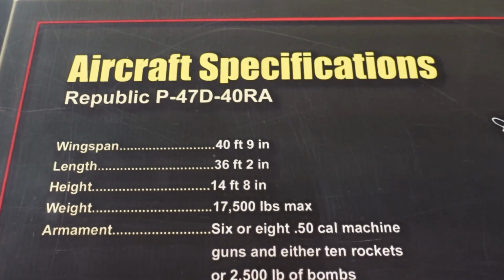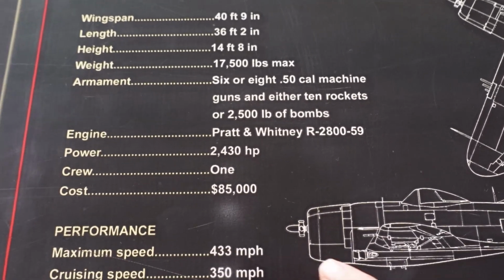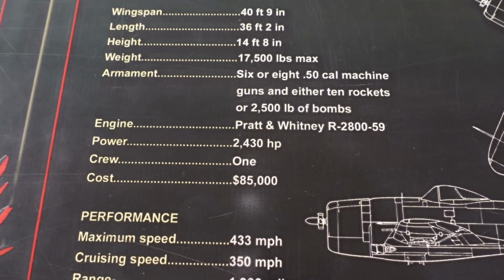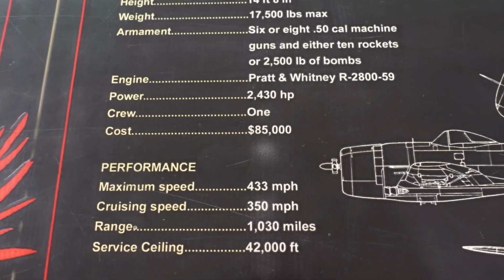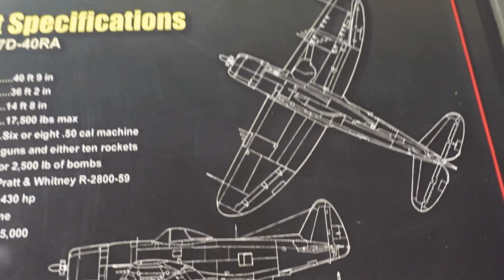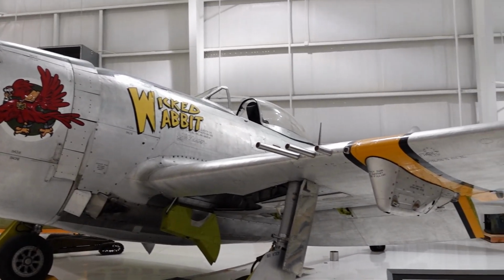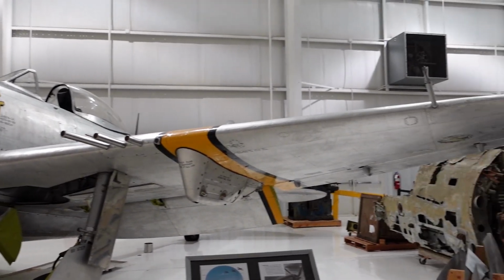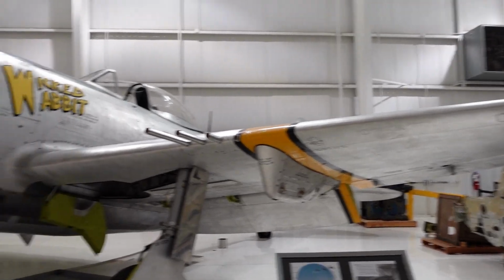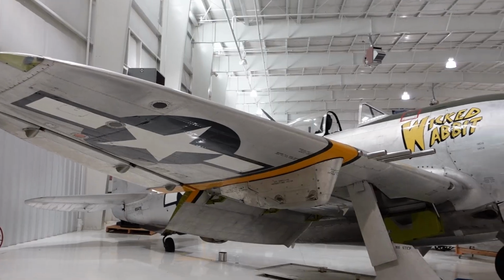It's kind of nice that they put the specifications of the aircraft as well. I was surprised that so many of these aircraft fly over 400 miles an hour. And these are the propeller, prop planes that will fly over 400 miles an hour.